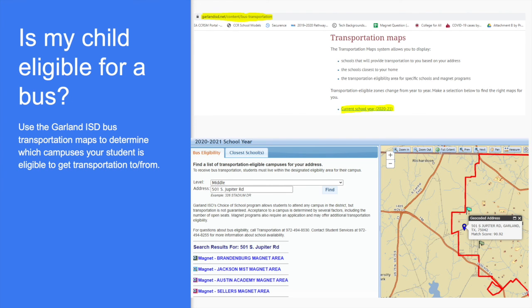Now, to find out if your child will be eligible for bus transportation, you can again go to the GISD website. You'll look under bus transportation, and then you'll be able to look at transportation maps for the current year, which will give you a good idea of the bus zones. And pretty much for Jackson, we pick up kids all over Garland, Rowlett, and Sachse. It's really only that little area around the school that is not bus eligible, because students in that area will probably be walking to school or being dropped off.